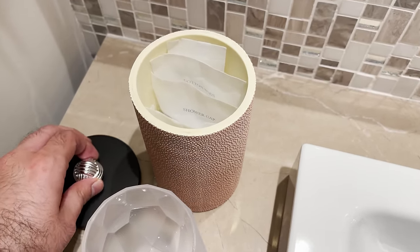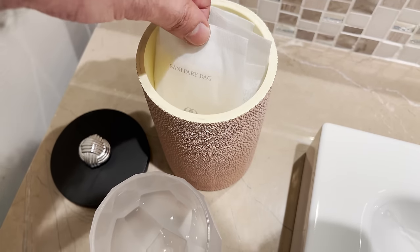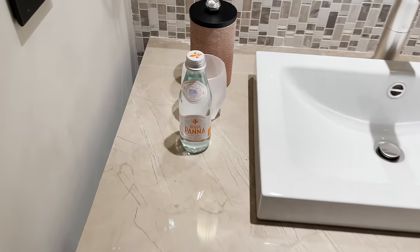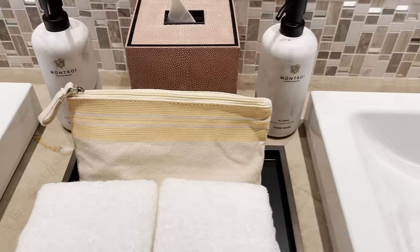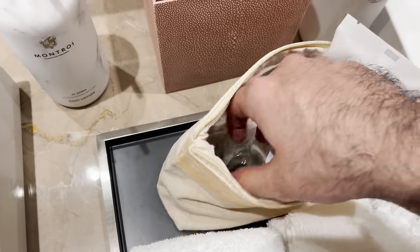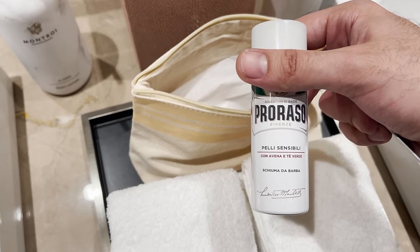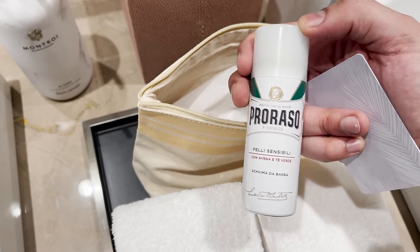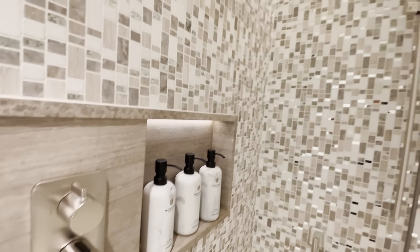Some more items. We have dental floss, cotton buds, shower cap, sanitary bag. See what we have. We have Acqua Panna water, One and Only body lotion and hand wash. We have all the shaving kit, then mouthwash, Marvis toothpaste, and also, what is this? I don't know. I need to use ChatGPT. Comb, dental kit. Nice.